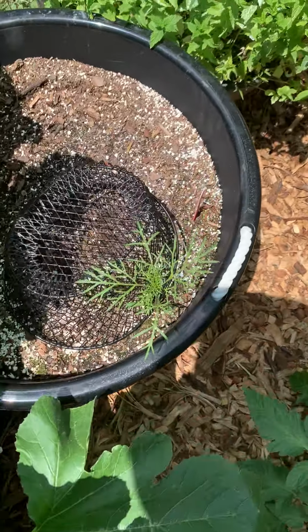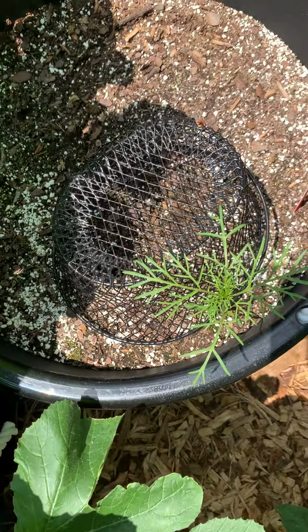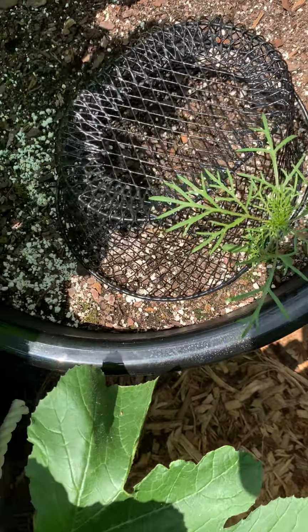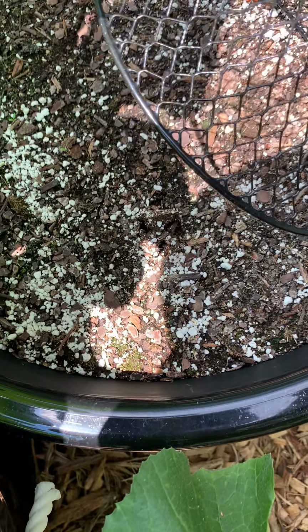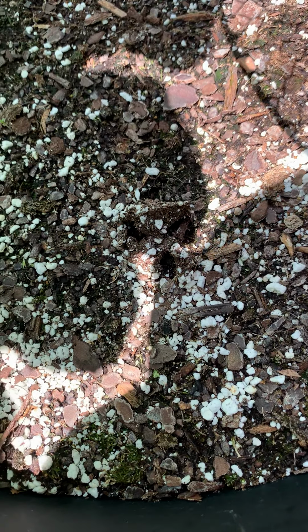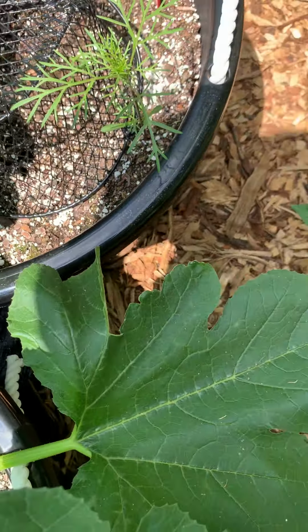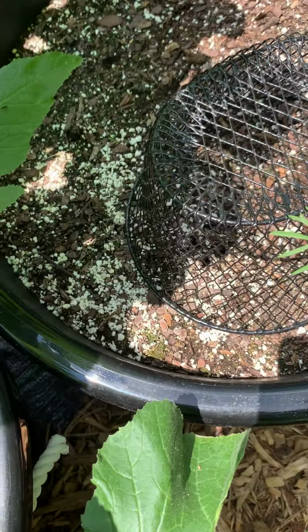Over here, I had 2 Sugar Baby bush watermelons. One was pulled out by a bird. The other one got to the surface and then it died. So I have one that I replanted, and it looks like the soil is disturbed. I can't even see it on camera. Oh, there it is. Looks like the soil is disturbed, so I believe it's coming up. So I put this basket over the top to keep the birds from getting to it. There should be another one coming up soon.